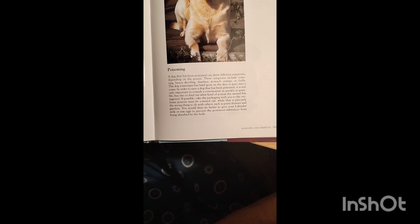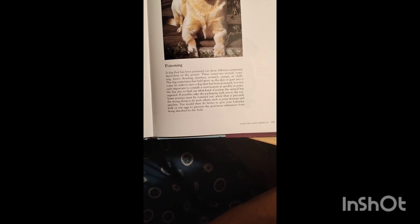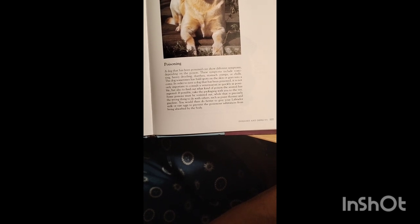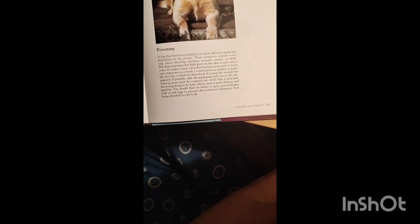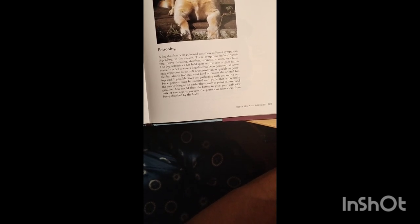In order to save a dog that has been poisoned, it is not only important to consult the veterinarian as quickly as possible, but also to find out what kind of poison the animal has ingested. If possible, take the packaging with you to the vet. Some poisons must be vomited out, while that is precisely the wrong thing to do with others. Or instead of vomiting out, they would have to be pumped out with the stomach pump. But yeah.